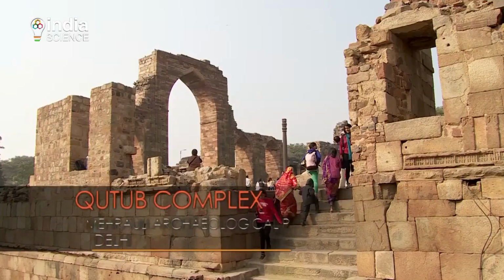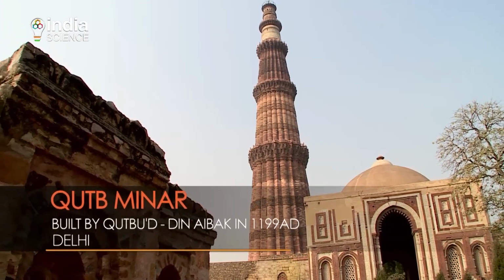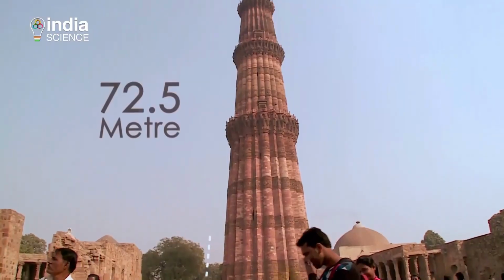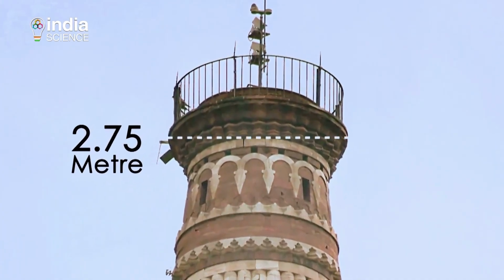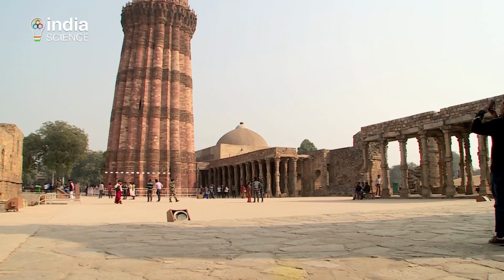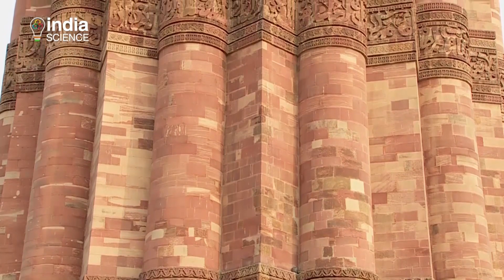Arjun's first stop is the World Heritage Site of Qutub Minar in the Mehrauli Archaeological Park. The Qutub Minar is an architectural masterpiece which is made of red sandstone. The minaret is 72.5 meters high, tapering from 2.75 meters in diameter at its peak to 14.32 meters at its base, with alternating angular and rounded flutings.